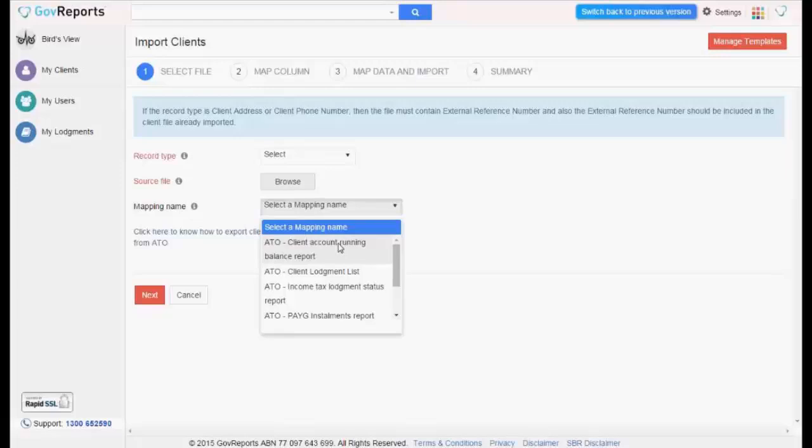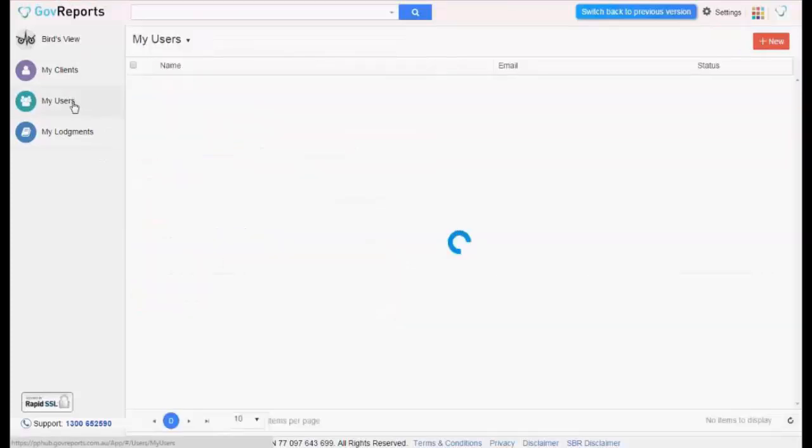For those that have been using GovReports in the past, if you have a more extensive client list from the ATO portal that has not been updated here, when you upload your client list that you download from the ATO, it will not duplicate the clients that you already have in GovReports. It will only add those clients that have not been added, so that it saves you the time. So that's my clients.